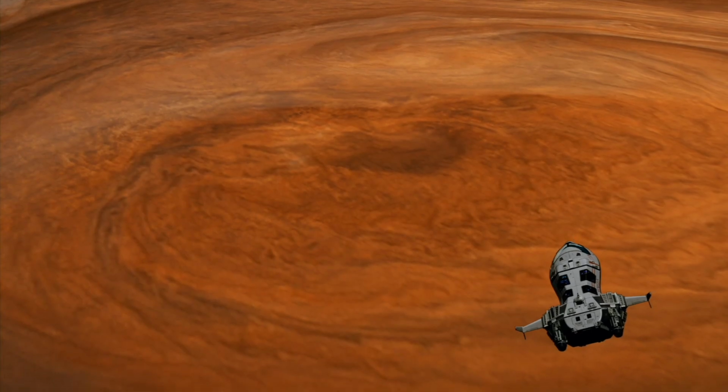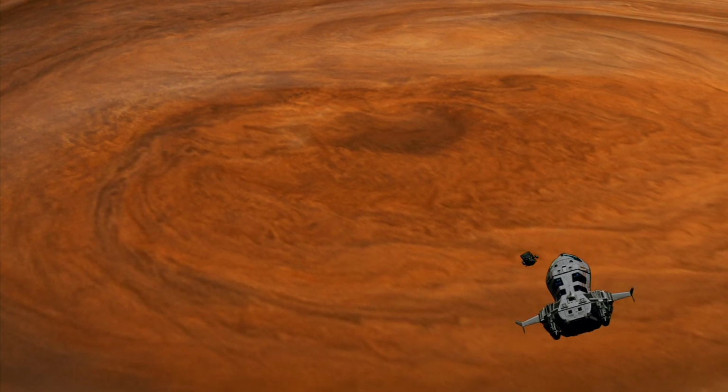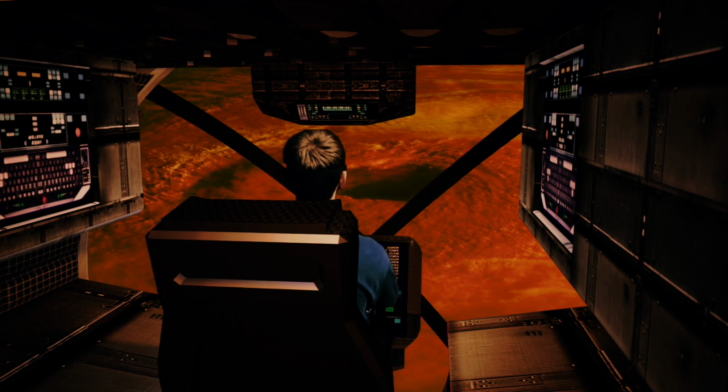All ready, Captain. Docking arms are released. Take it easy on the way down. Jupiter's gravity is strong enough without much help from your thrusters. Yes, sir, Captain. I'll just settle in for the ride.